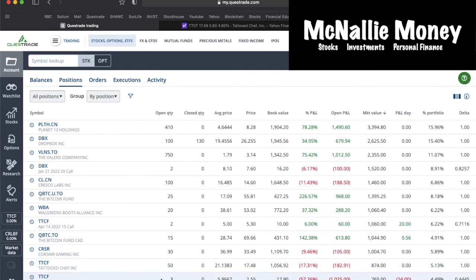And finally, I have 3 contracts of Tattooed Chef $20 strike calls. These ones have an expiration of December 17th, so they're a little bit shorter term compared to the ones we just picked up here with an April 14th expiration. These ones I am down considerably right now based on this recent pullback in Tattooed Chef. I was actually up on this position in the last review, so this is where a lot of my losses over the last couple of weeks came from. I'm currently down 57% with a $1,000 loss on this position.